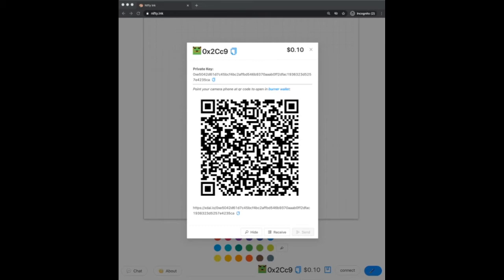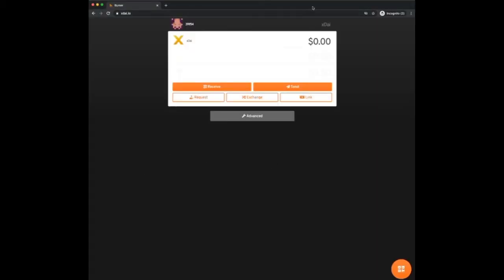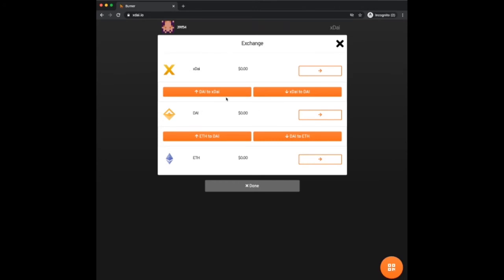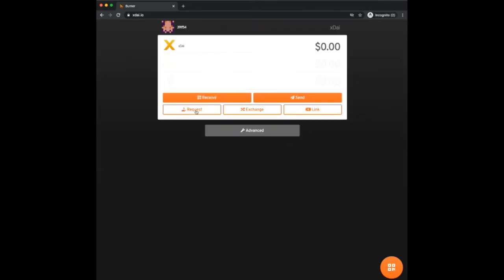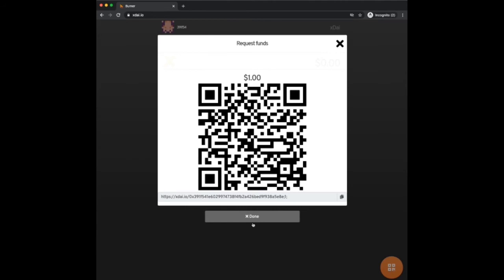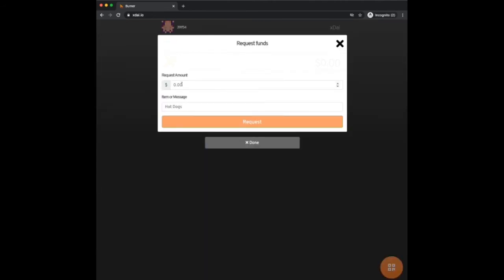Okay, so this is a burner wallet. If you were to follow that private key, you would land on something like this. You can do things like exchange it to DAI. You can set up a shop. You can say, I want $1. Let's see, request $1 for art, right?